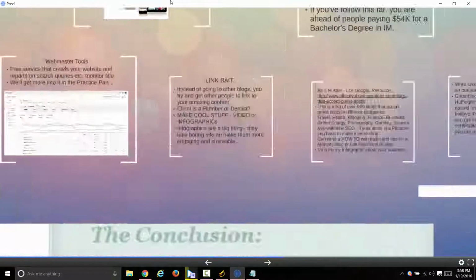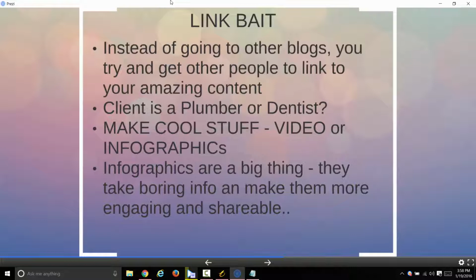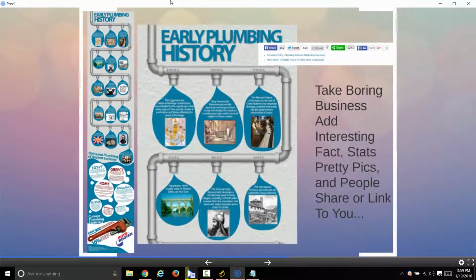So next, link bait. Instead of going right to other blogs, you try and get other people to link to your content on your site. So let's say your client's a plumber or a dentist. Well, you can make cool stuff. You can make a video or infographics, and infographics are a big thing. They take boring information and make it more engaging. So here's somebody who did one on the history of plumbing.